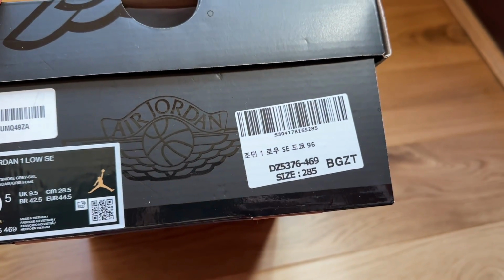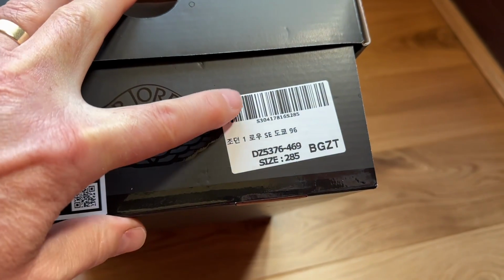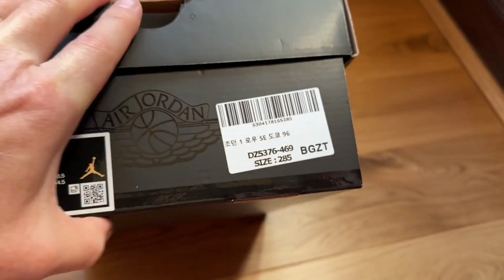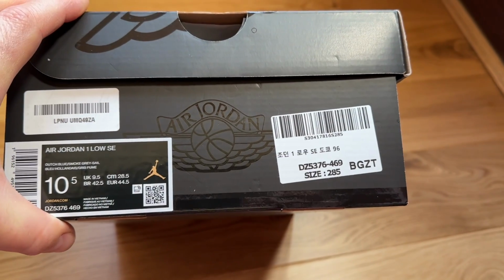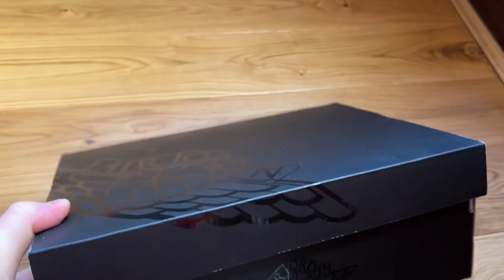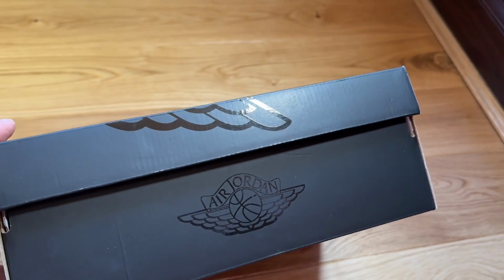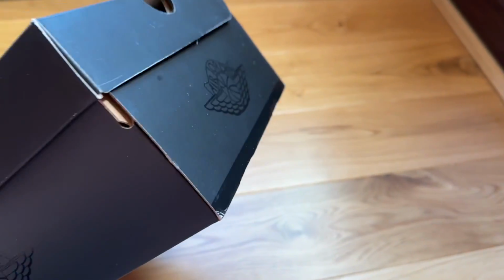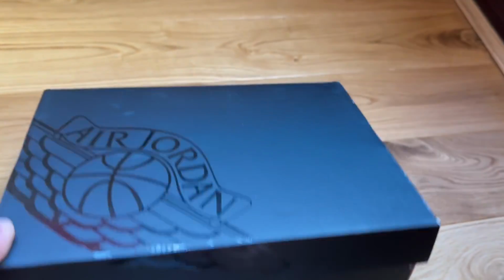And you can see we've got the labelling from BGZT, which is a sneaker store in Seoul in South Korea. So slightly different box to normal, sort of almost closer to the Air Jordan 2 box than an Air Jordan 1 box. So that's definitely different to how an Air Jordan 1 Low normally comes packaged.